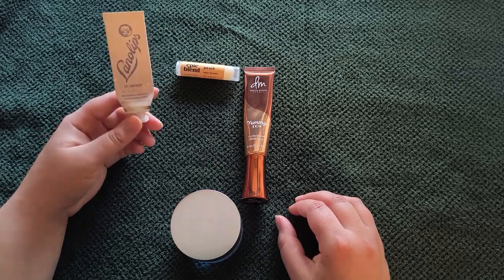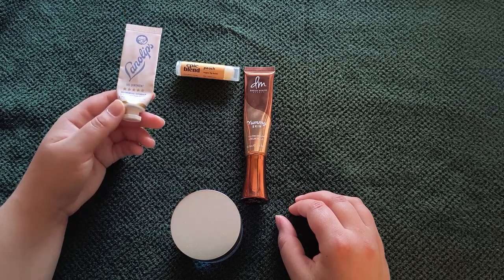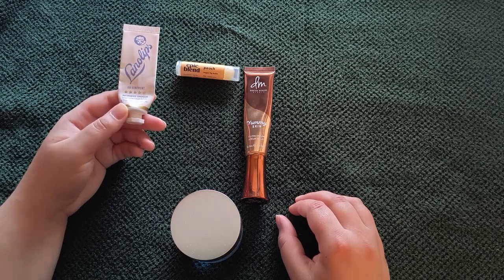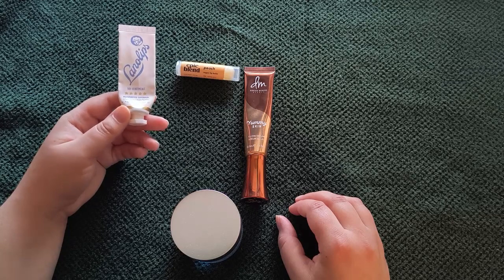I've tried using this on my cuticles. I don't really like it for that. It's kind of hard to apply. I've tried that with a Q-tip, and I didn't really find that worked that much. I prefer using an oil.